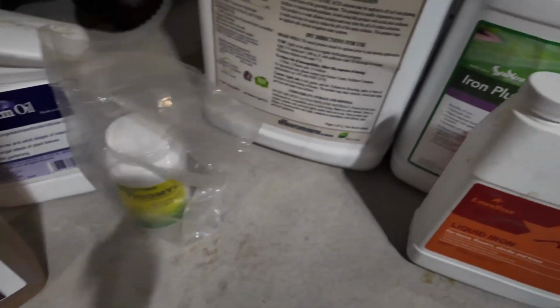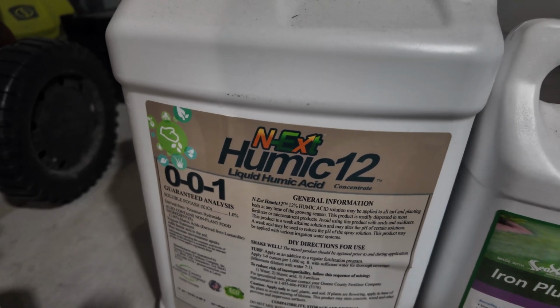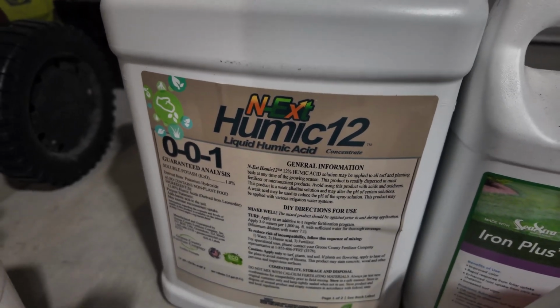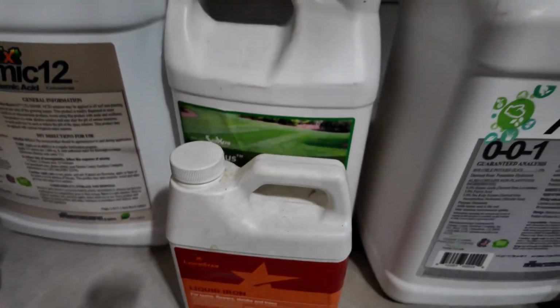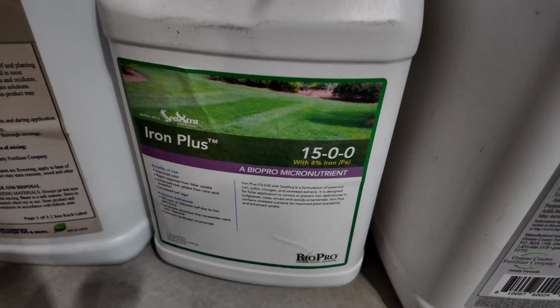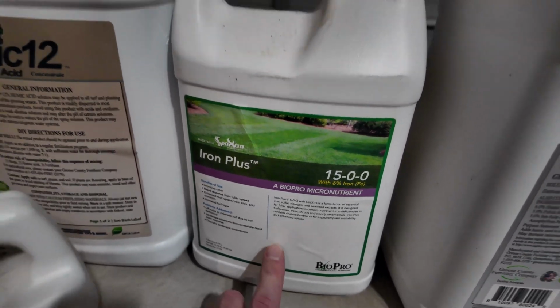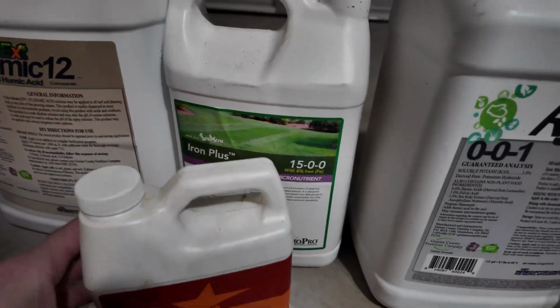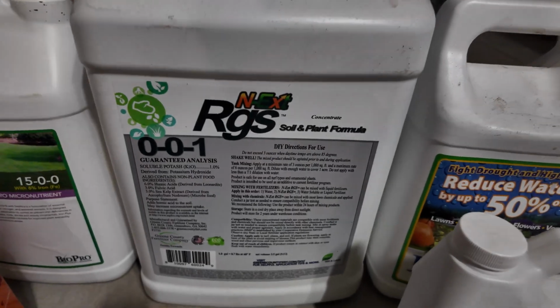Same thing with this. This is another good one. This Southern Ag, they make some good stuff. If we have to use that one, we'll go over that. And then of course your humic acid. It's basically just potash, really good stuff. And you've got your liquid iron. I've got my Iron Plus here, this BioPro. These people make excellent stuff. They put this sea extract in it, so you're getting sea kelp and stuff in their product as well. And it doesn't smell horrible.